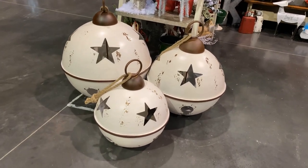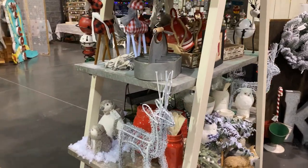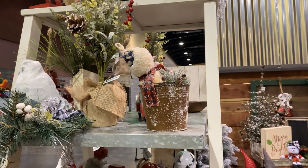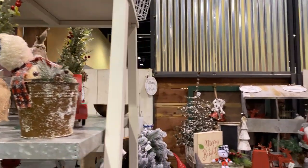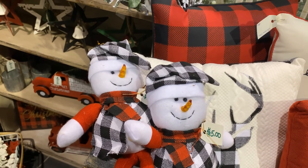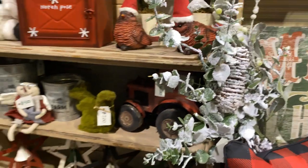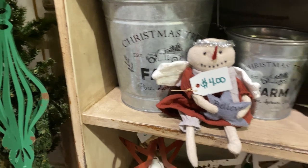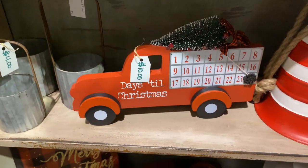Okay, I need these bells. I love those bells. Look at all the neato things in here. Oh, that's cute in a little bucket. I'm not sure if that's a sheep or a snowman sticking out there. I don't know. Okay, oh, look at these. These are cute. Good price, $5, wow. It's pretty, a star out of eucalyptus. Oops, sorry. Oh my goodness, look at that. Cute, cute, cute. Oh, there's our little Days Till Christmas track.